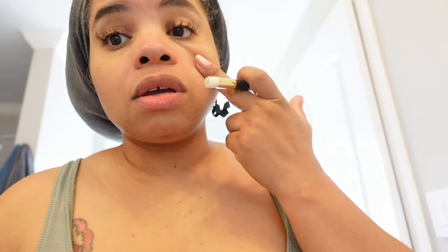Okay, my face is nice and clean. I did the mask and I feel like it worked. I always feel like it works when I use it though, so. Let me just be hopeful for no more breakouts.